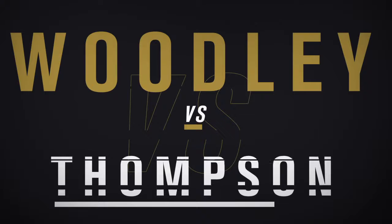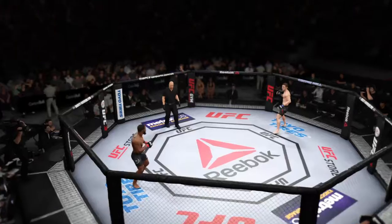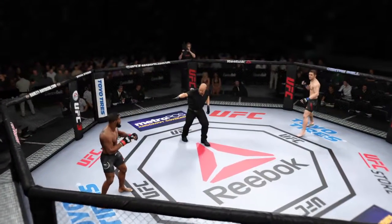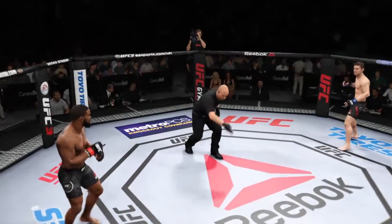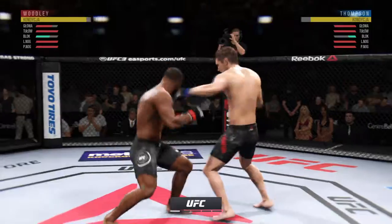All right, coming up next, we get to a welterweight championship showdown between Tyron Woodley. All right, here we go. UFC welterweight championship is up for grabs right now.